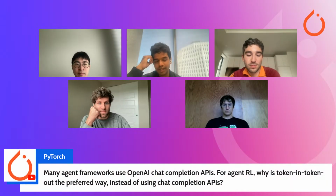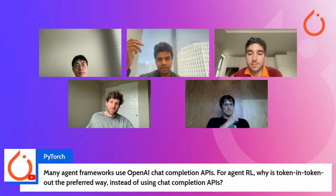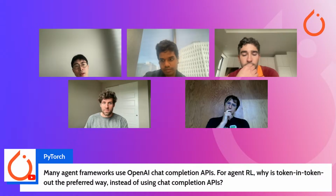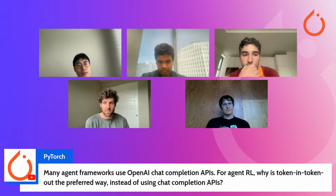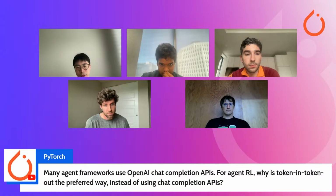The next question is, many agent frameworks use OpenAI chat completion APIs, for example Agent RL. Why do you think token-in, token-out is the preferred way instead of using the chat completion API? Very good question. We do have some chat-completion-based implementation in verl, and we found some problems with it. With a chat completion API, you have text as the input and output. Usually in agentic RL there are multiple turns involved when generating the sequence. So what you're actually doing is concatenating the generated text with some more text results, and then using that for the next round of generation.